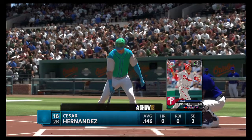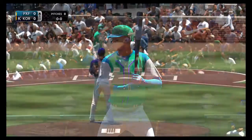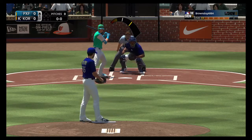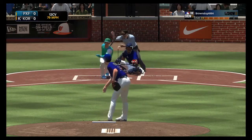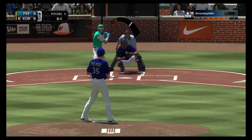Now at the plate, Cesar Hernandez. He will lead this one off today. Leading off for Alabama, second baseman, Cesar. First pitch on its way from Verlander. And a swing and a miss on the game's first pitch as we are underway here this afternoon.